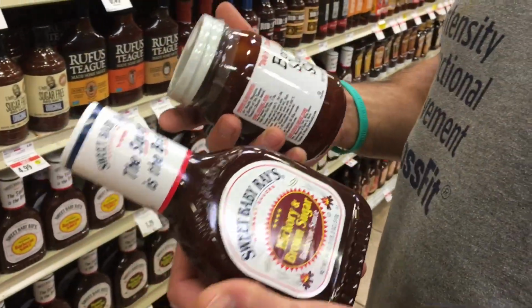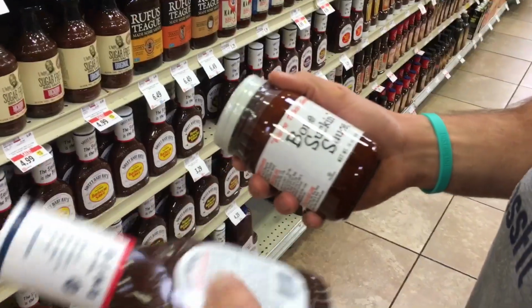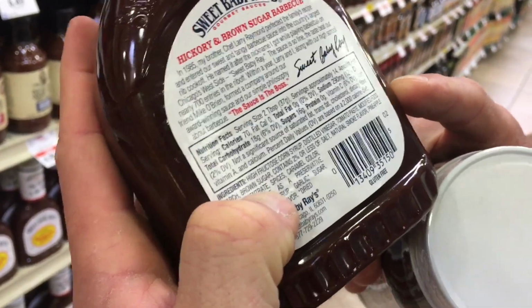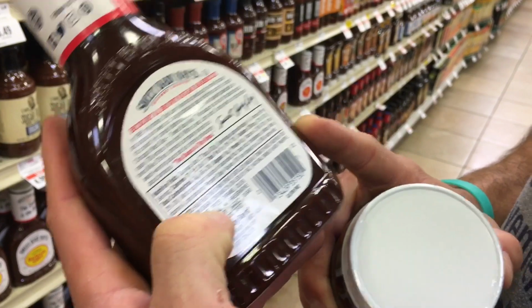All right, guys, let's talk about how to read food labels and ingredients. It's a law that you have to list your ingredients by the amounts of what's in the actual product. So let's take these barbecue sauces, for example. We have a Sweet Baby Ray's and then this bone sucking sauce, right? If we look at the first ingredient on the Sweet Baby Ray's, it's high fructose corn syrup, meaning that is the biggest amount of ingredient inside of this.